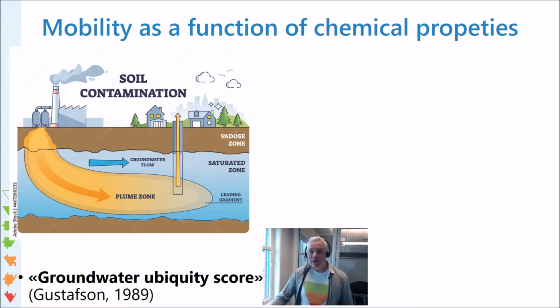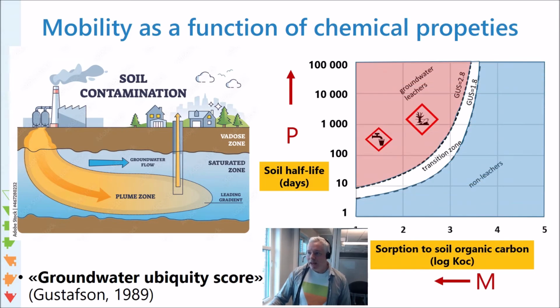Now in the 80s, a fellow by the name of Gustafsson, he wanted to characterize these chemicals better that will be ending up in this drinking water well, for instance. And so what he did was he plotted two properties. One is the soil half-life. In other words, if you put this chemical in the soil, how long will it take before it disappears completely, and what is the half-time of that? So he plotted this property versus something called the soil organic carbon partition coefficient, or KOC.